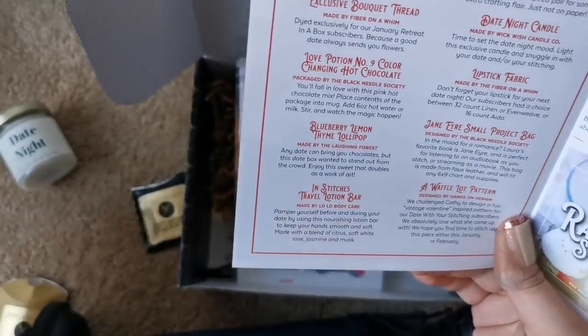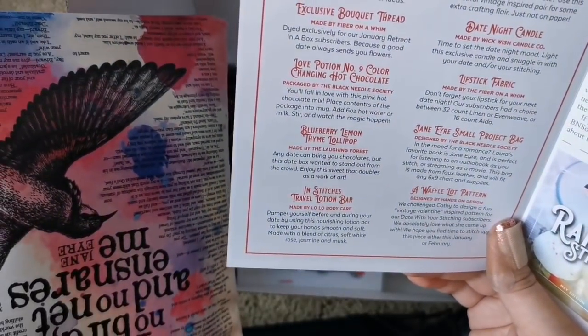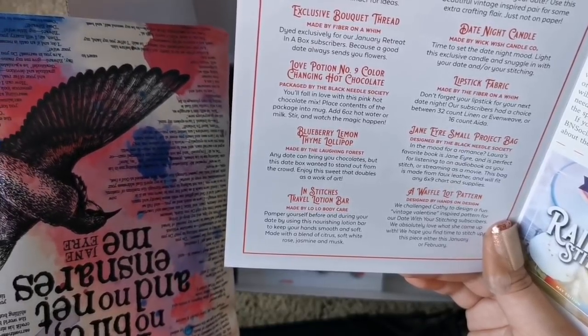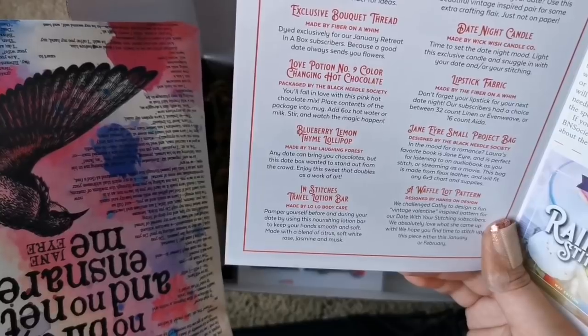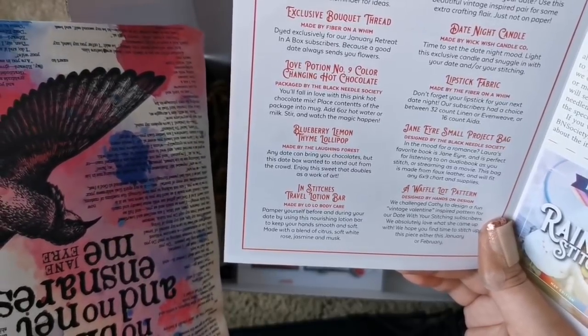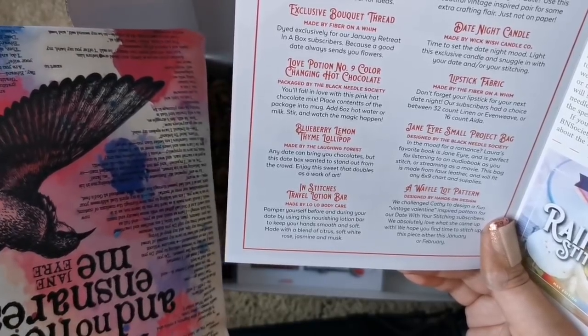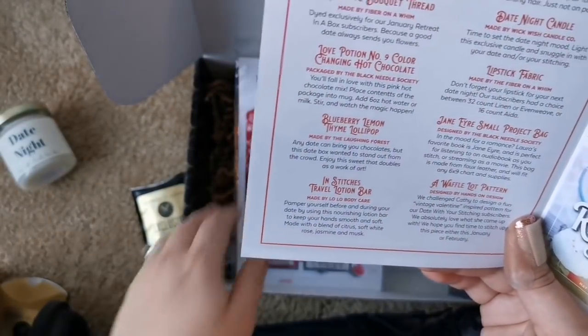Then we have the Jane Eyre small project bag. It says, in the mood for romance, Laura's favorite book is Jane Eyre and is perfect for listening on an audiobook as you stitch or streaming as a movie. This bag is made from faux leather and will fit any 6x9 chart and supplies.